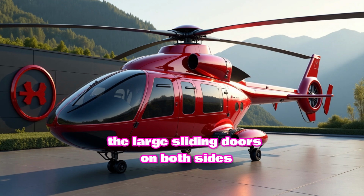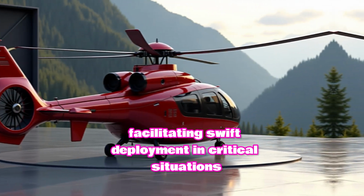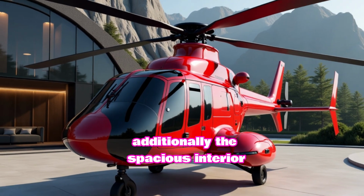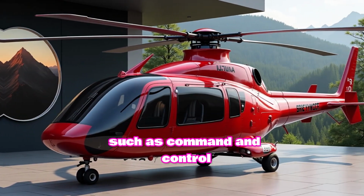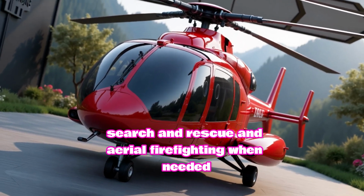The large sliding doors on both sides allow for quick ingress and egress, facilitating swift deployment in critical situations. Additionally, the spacious interior supports the integration of mission-specific equipment, allowing the helicopter to adapt to various roles such as command and control, search and rescue, and aerial firefighting when needed.